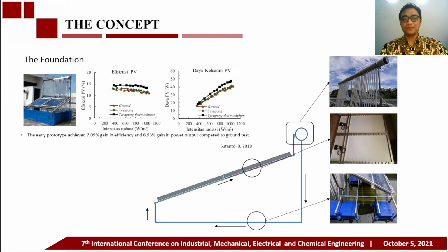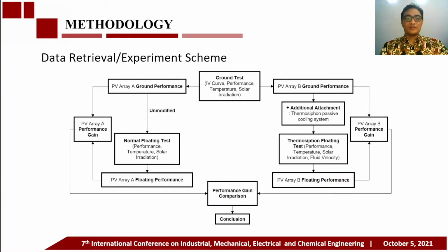Now I will explain our data retrieval, or experiment. Here we divide our experiment into two categories, namely PV array A and PV array B. PV array A will not be treated with any modification, whereas PV array B will be fitted with a thermosiphon passive cooling system. Both arrays were tested on the ground as well as above water, or floating condition. Ground test performance results will serve as a baseline performance.